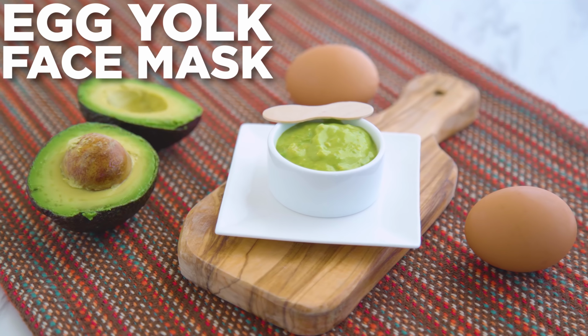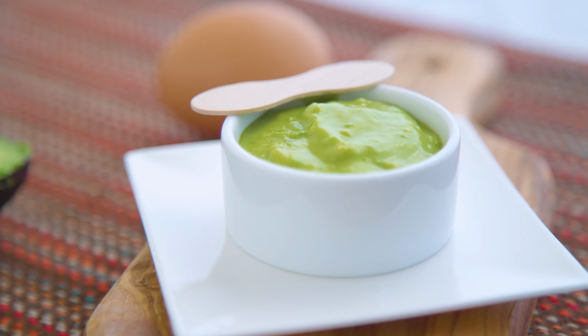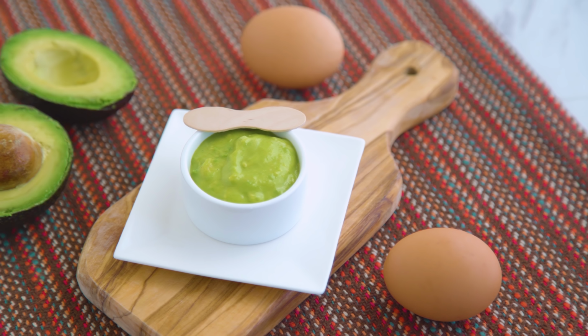Egg yolk face mask. So what else can we do with eggs? How about using up those egg yolks? A lot of recipes use the whites only, but keep the yolks for a homemade face mask.